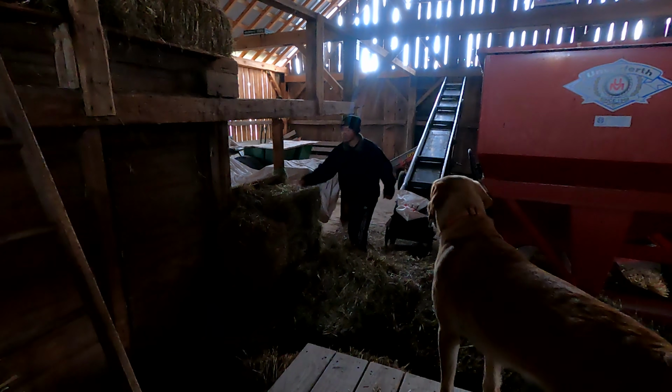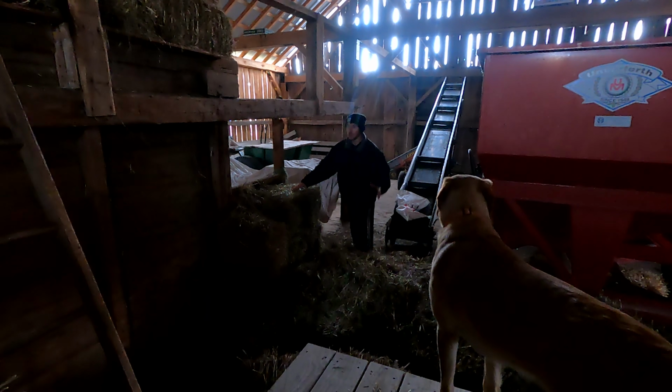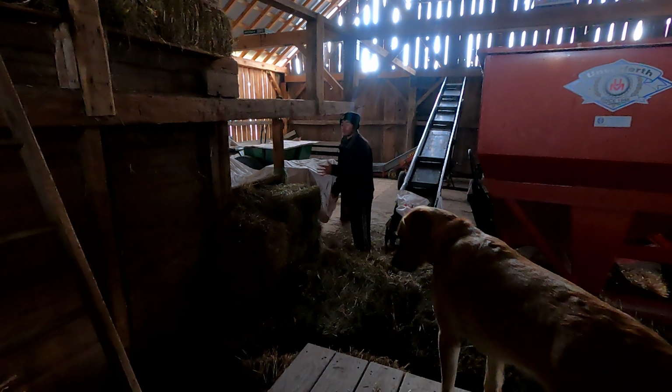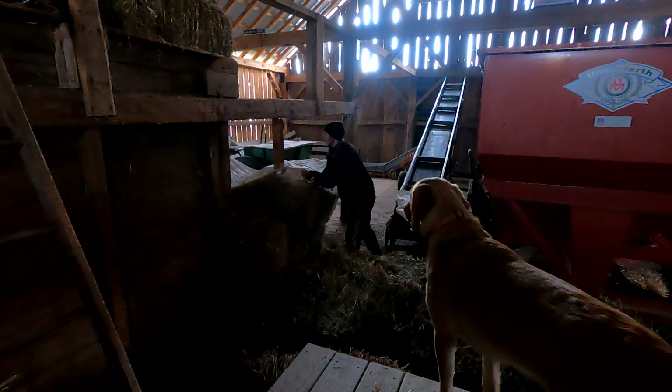So we have this hay here covering the hole in the winter because a lot of cold air will come through, just through all the cracks and stuff in the barn, go down into the barn, and then it'll freeze our pipes. So this actually helps a lot with keeping it warm down there.